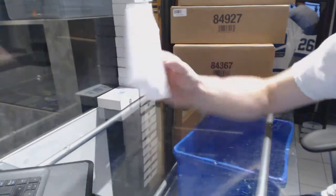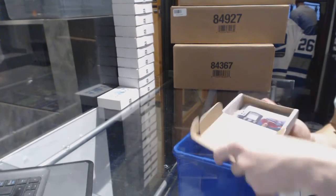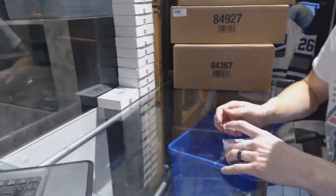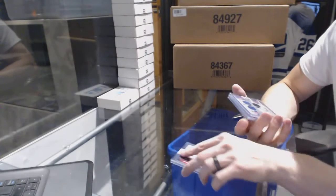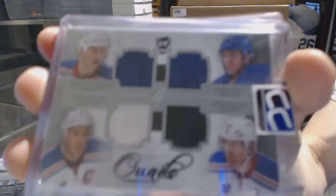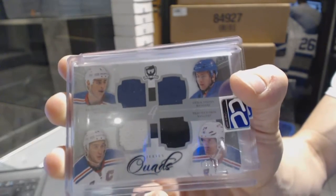Now on to pack 18, which is for BBR 318. We've got a 14-15 In The Game News Dynasty Collection jersey silver, numbered to 45, Larry Robinson. We've got an 11-12 Upper Deck The Cup quad jersey, number 5 of 10, Brandon Dubinsky, Derek Stepan, Ryan Callahan, and Brad Richards. 11-12, The Cup quad jersey, 5 of 10.